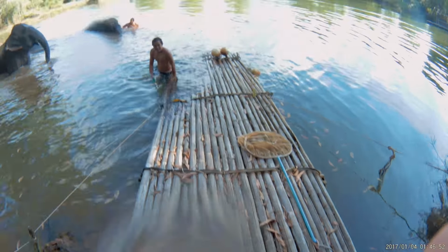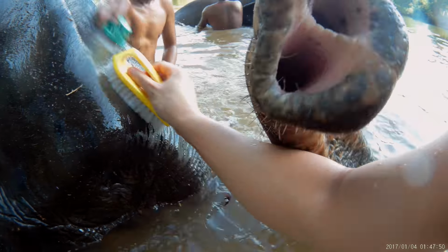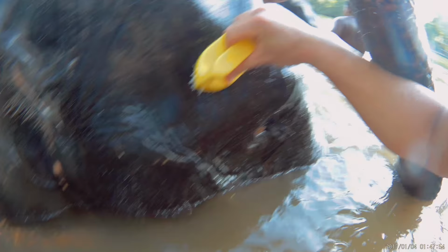After feeding the elephants, it was time to head over and give the elephants a bath. After spending a lot of time earlier with the one on the left, feeding and petting her, it appeared that me and her had developed a closer bond compared to the other two elephants.